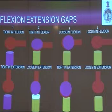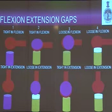And finally, we've got loose in flexion and loose in extension. What would you do then? Yes, absolutely right. Increase the tibial space, put a spacer in, because the tibia contributes both to flexion and extension.